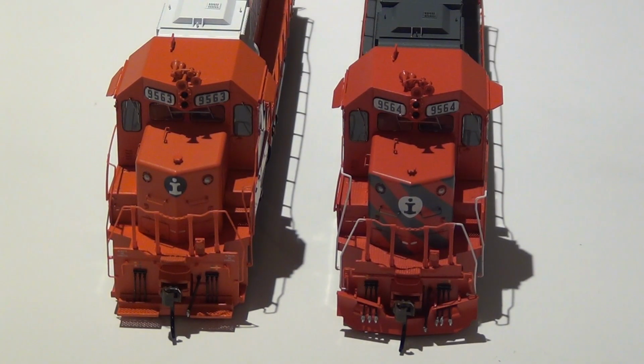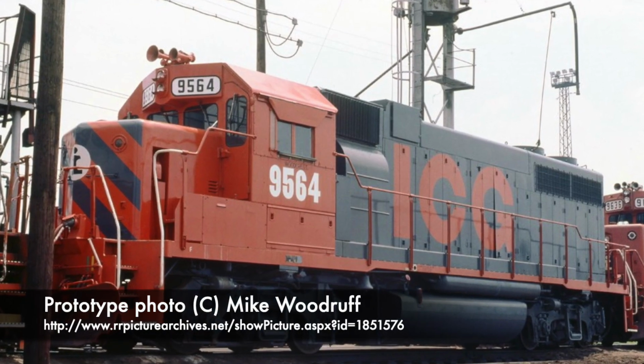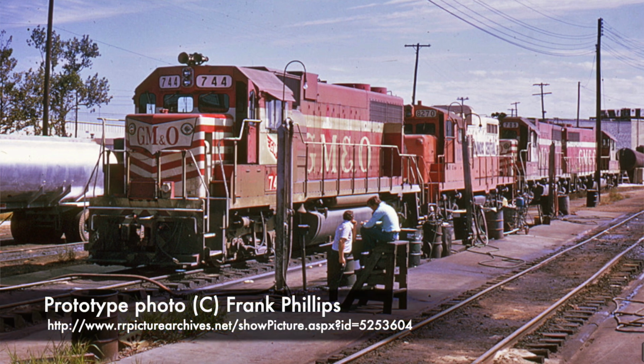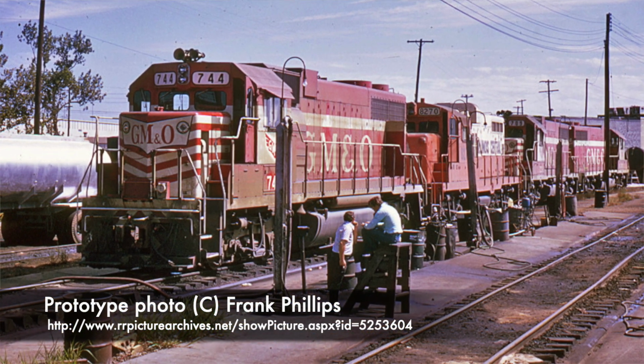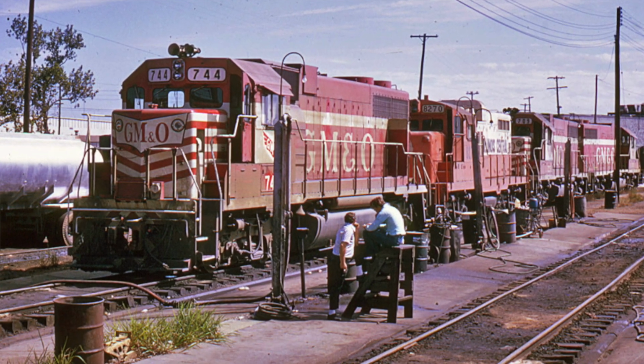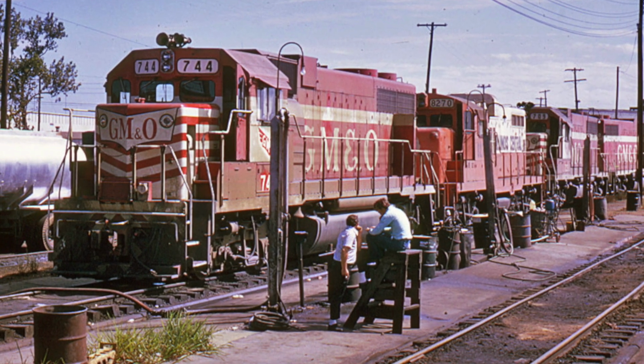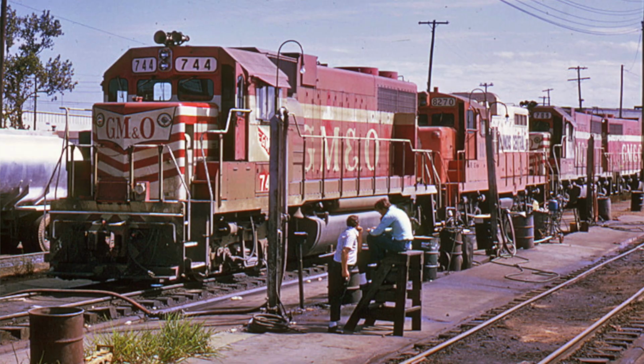ICG 9564, this is former GM&O number 744. It's built in April 1972. It has a late style cut lever. Like the first one, this was eventually repainted in the IC Black Death Star scheme, and then it later received Canadian National with IC markings.